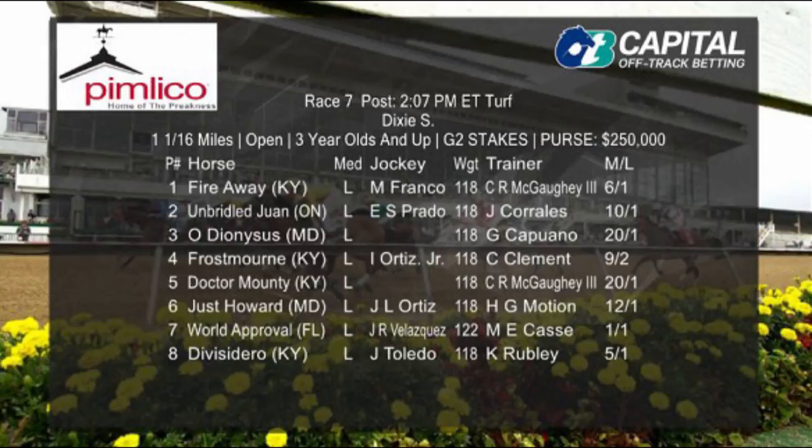And we'll take a look right now at the card on Saturday, starting out with race number 7, the Grade 2 Dixie. A lot of notable names in here. They're going to go a mile and a 16th on the turf, hopefully, but we'll take a look at it. The number 1, Fire Away, a horse we've talked about numerous times here on our stakes preview, going out for Shug McGaughey, Manny Franco, Phipps Stable.